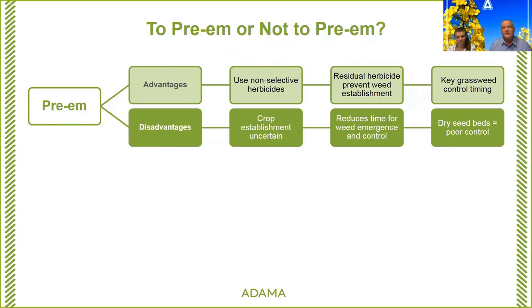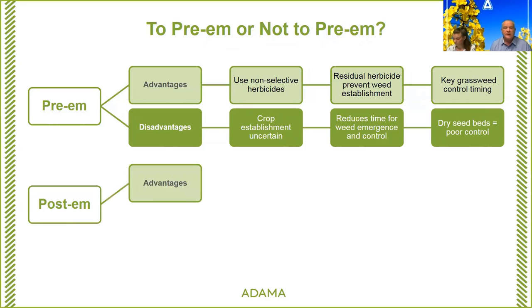Dry seed beds. I talked about significant rainfall. Well, conversely, dry seed beds as well can lead to the pre-emergence not being taken up sufficiently by the weeds, and that obviously leads to poorer control. If we then look at the post-emergence side of it, again, advantages and disadvantages.